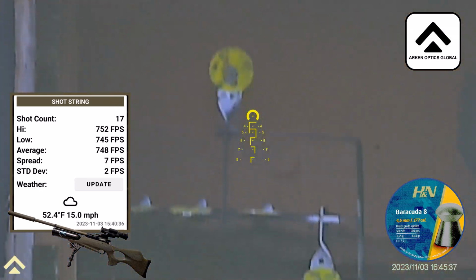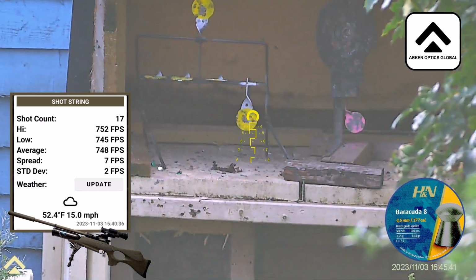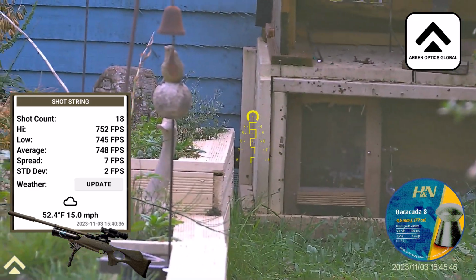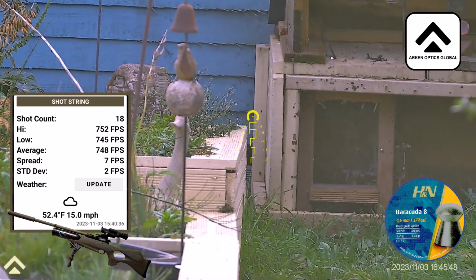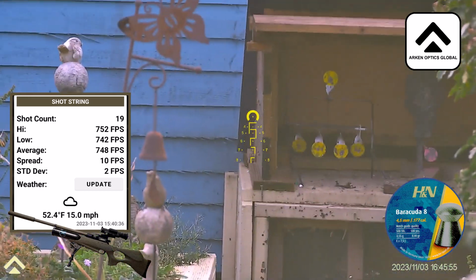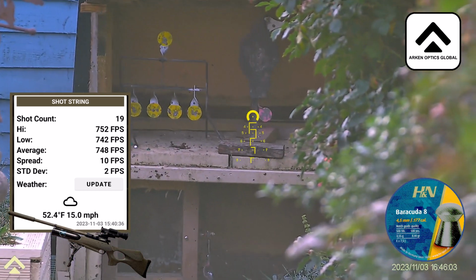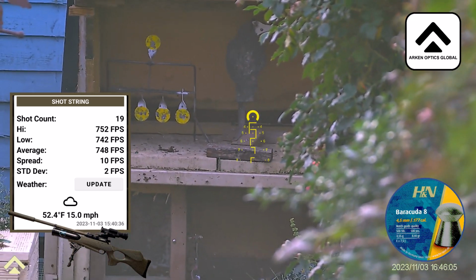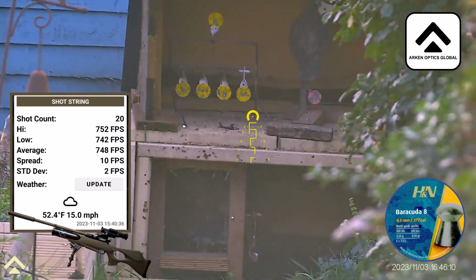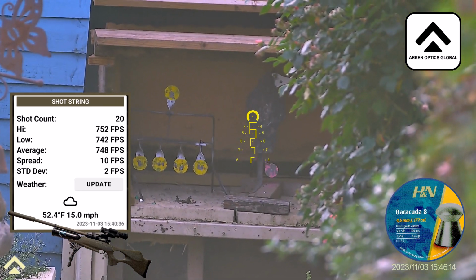749, 747, 742, 747. Okay, that's 20 shots. Spread of 10. Standard deviation in 2 feet per second.